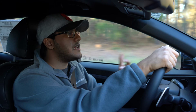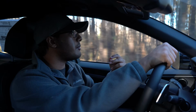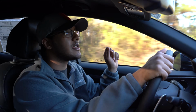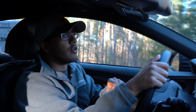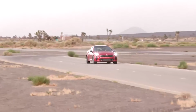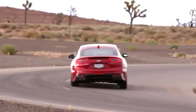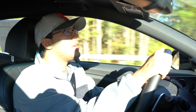I do feel like this is a tad bit more refined than my Stinger back in 2018. I think they made some subtle improvements. This particular one had double pane glass on. I don't remember if my car had double pane glass. They tuned it to be a little bit softer. I do like this Stinger a little bit more than my own personal car, because I feel like they made some legitimate changes in the refinement, and it's slightly more comfortable. This is definitely far superior to a BMW in terms of comfort, that's for sure, but not superior in terms of handling capability.